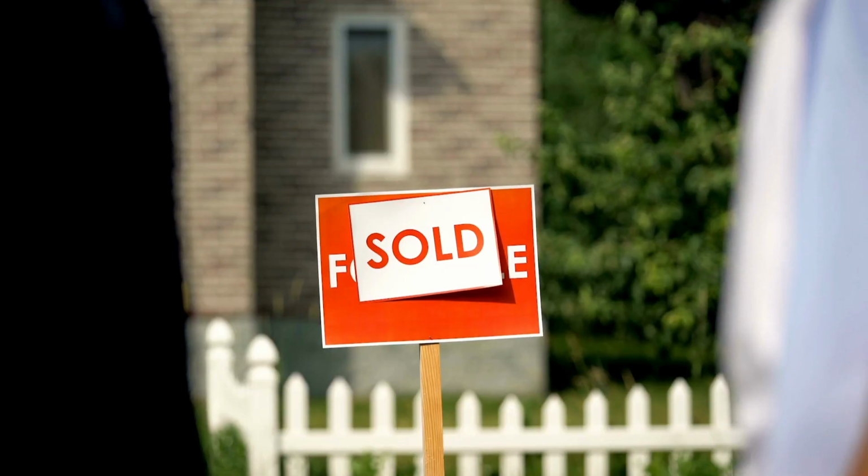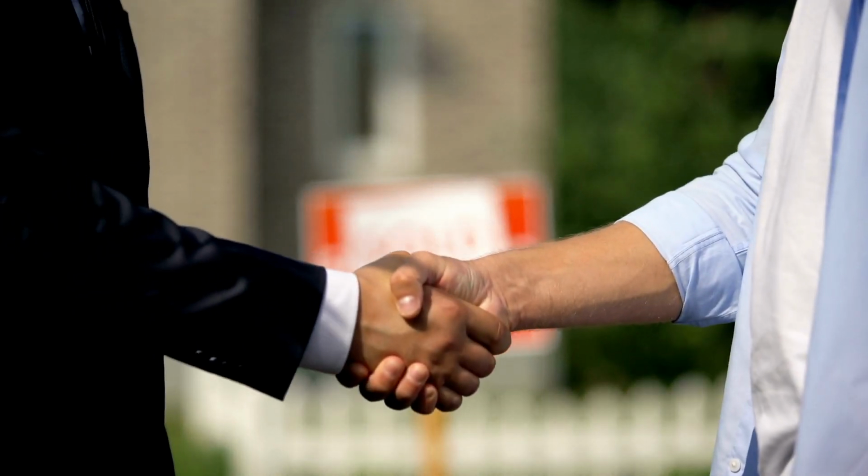So this is one of those properties where it has multiple stacking strategies. It's a great entry price point for a high yield, which is great in today's environment, especially for Sam's strategy. And after a lot of stress throughout that buying process, he was able to get the deal done. And I think he's very excited and happy with the property that he ended up securing.